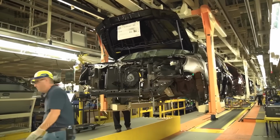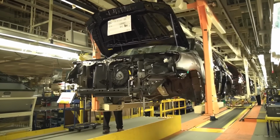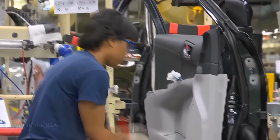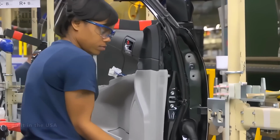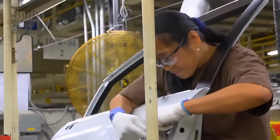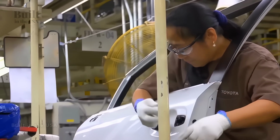Toyota Motor Corporation reached a cumulative global production volume of 300 million vehicles last year. The model with the highest total production is the Corolla, with the Corolla model line reaching a cumulative global production of 54 million vehicles.